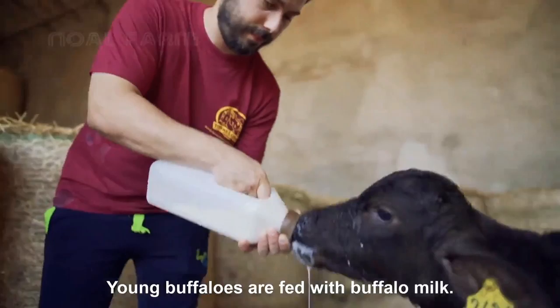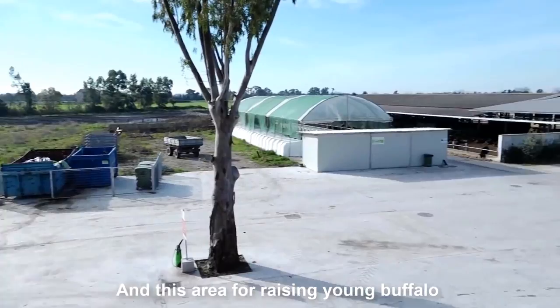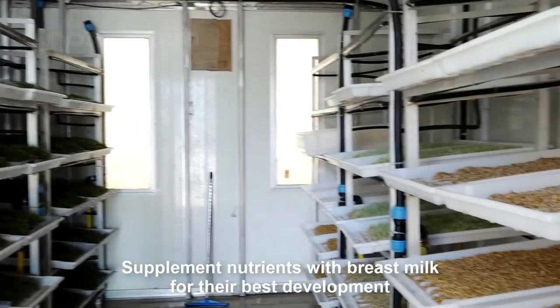Young buffaloes are fed with buffalo milk. And this is the area for raising young buffalo. In here, they are given sprouts that are easier to digest. Supplements nutrients with breast milk for their best development.